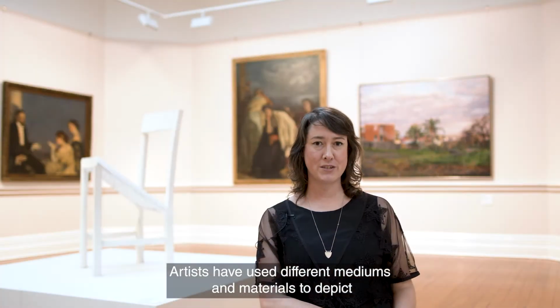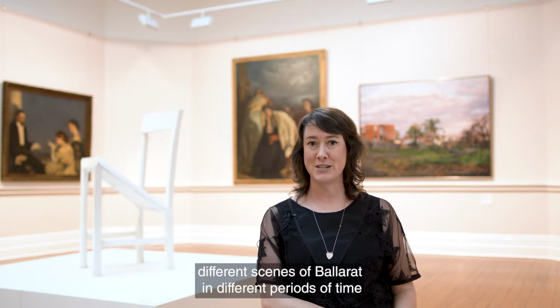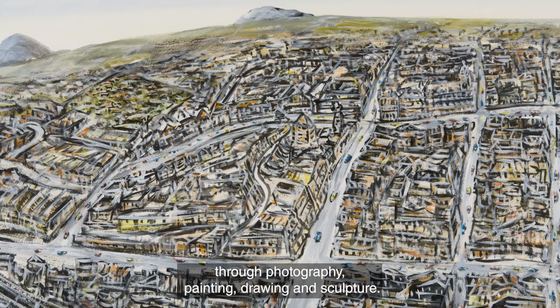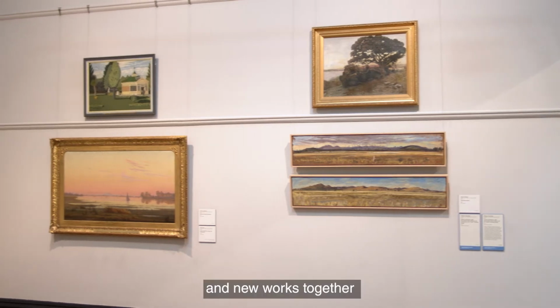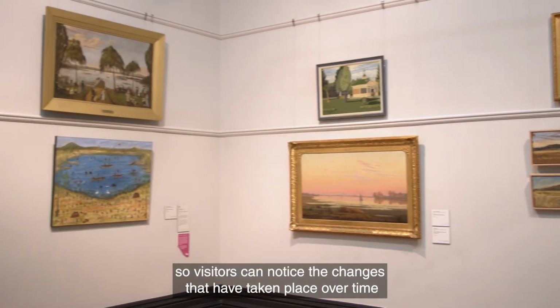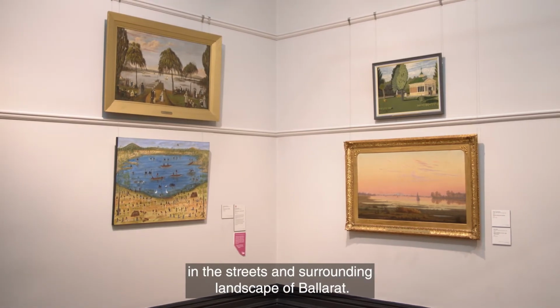Artists have used different mediums and materials to depict different scenes of Ballarat in different periods of time through photography, painting, drawing and sculpture. In the display about place, we've chosen to show old and new works together so visitors can notice the changes that have taken place over time in the streets and surrounding landscape of Ballarat.